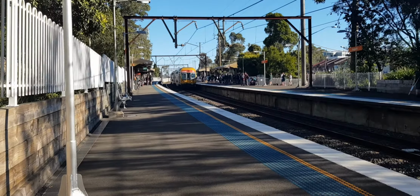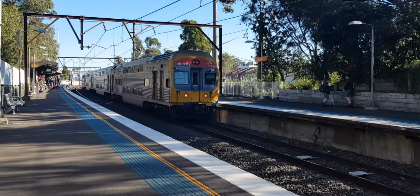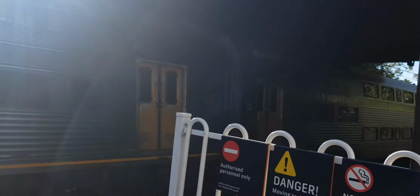So I'm here at Asquith Station to discuss some trains for you guys. We have a Waratah approaching platform 2, not stopping. W33 is the front half. Oh, it's the set, sorry. W33 is the set.